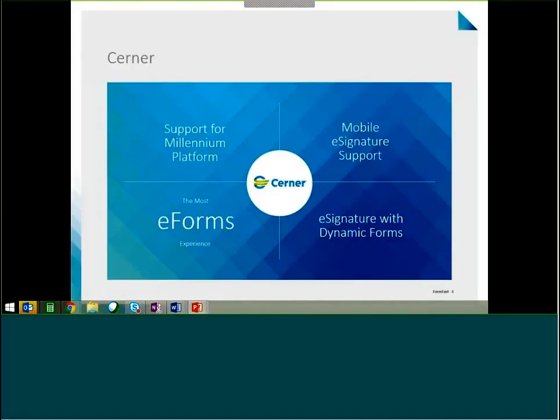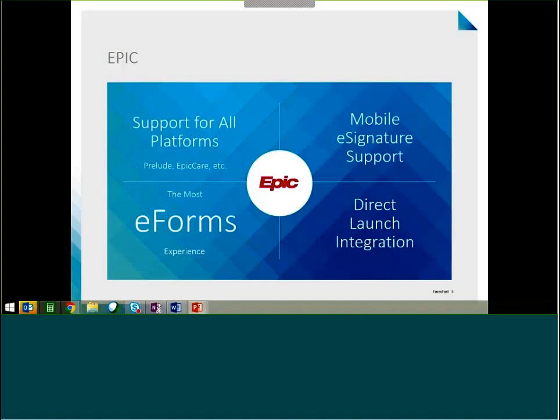Okay? So switching gears and talking a little bit about Cerner. Again, we support the Cerner platform. We're able to support them with that direct integration again. But really, the huge impact that we're able to make for our Cerner customers is from an e-signature standpoint with those dynamic forms, and from a mobile e-signature standpoint as well. I spent a lot of time talking to customers, and they're desperately looking for that e-signature capability, and very specifically from a mobile standpoint.